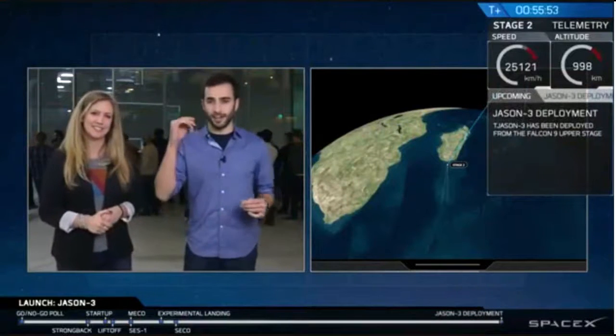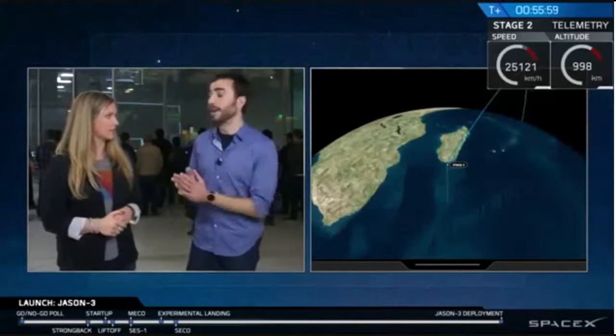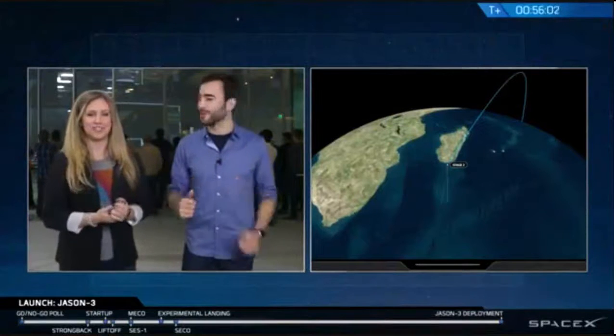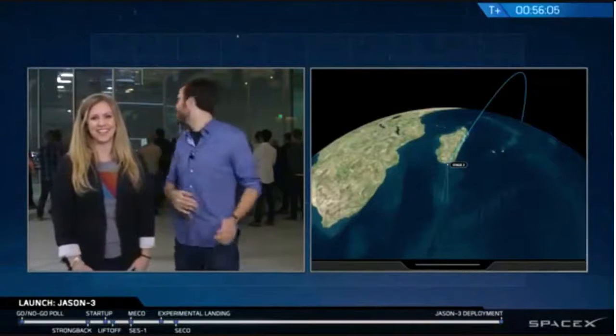So as the spacecraft, the second stage and the spacecraft attached to it, goes around the globe, it comes within range of different tracking stations. Oh, and it says we just have confirmation of being in a good orbit. So the second stage, second burn was successful. That's great news. We're just waiting for the final confirmation of satellite deployment.